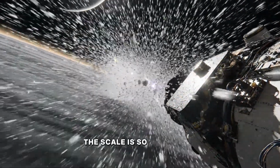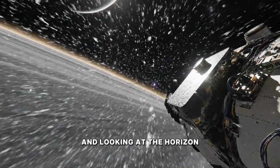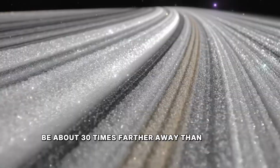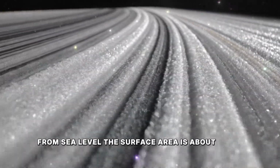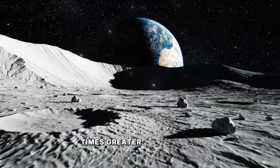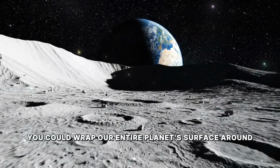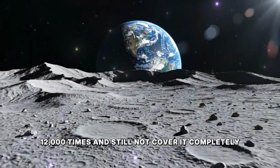The scale is so large that if you were standing on its surface and looking at the horizon, that horizon would be about 30 times farther away than Earth's horizon is from sea level. The surface area is about 12,000 times greater than Earth's. You could wrap our entire planet's surface around it 12,000 times and still not cover it completely.